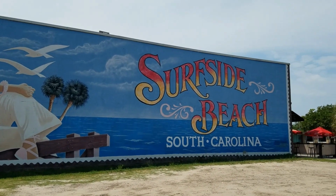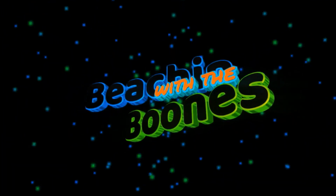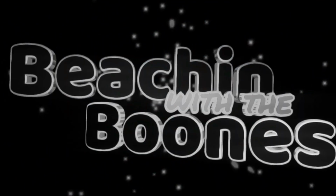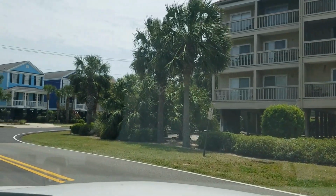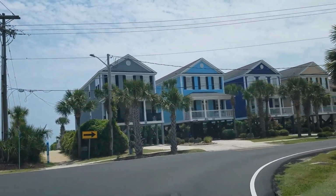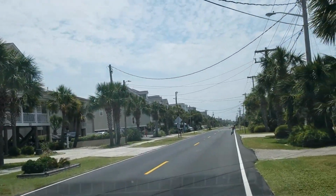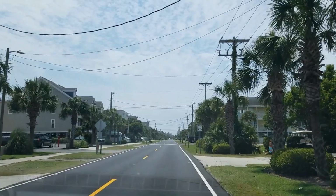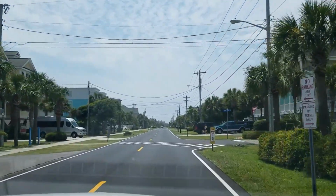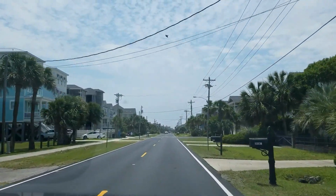Surfside Beach, South Carolina. We'll start our tour at the north end part of Ocean Boulevard between 17th and 16th Avenue North, and travel southward down the beachfront side of this beautiful city.